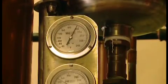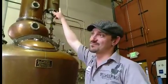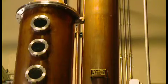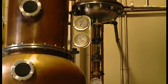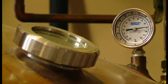The alcohol boils off at 172 degrees Fahrenheit. It goes from liquid to vapor, travels about 12 feet, and then gets recondensed back into liquid. Both whiskeys take 2 passes through the still, and after the second pass, you've got a concentration of about 70 to 75% alcohol by volume. We've refined it from 10% to 75. It's a long process. It's a lot of waiting on the still to finish up.